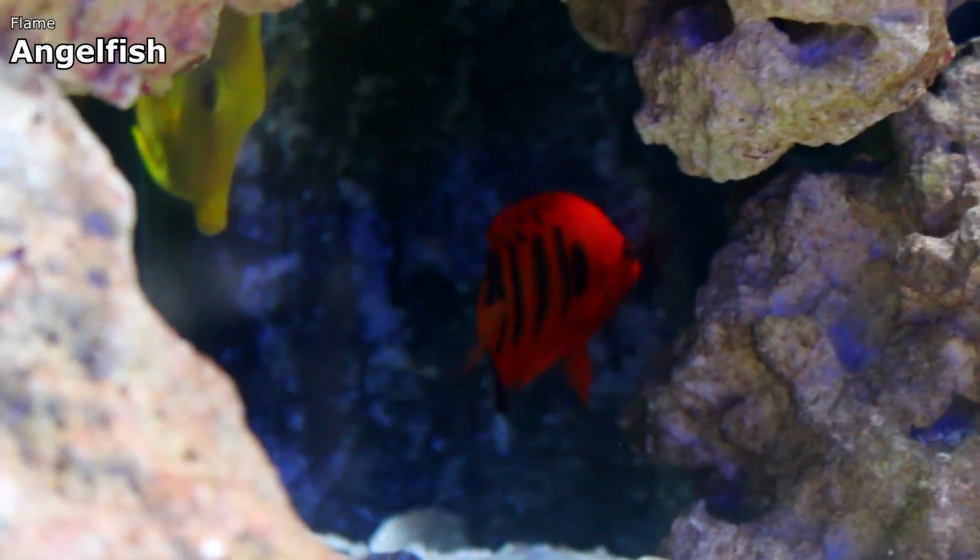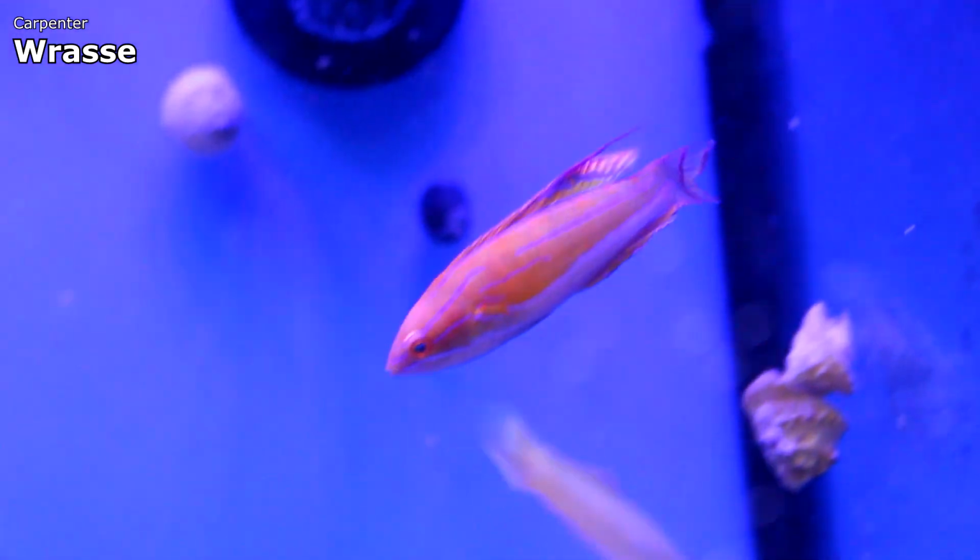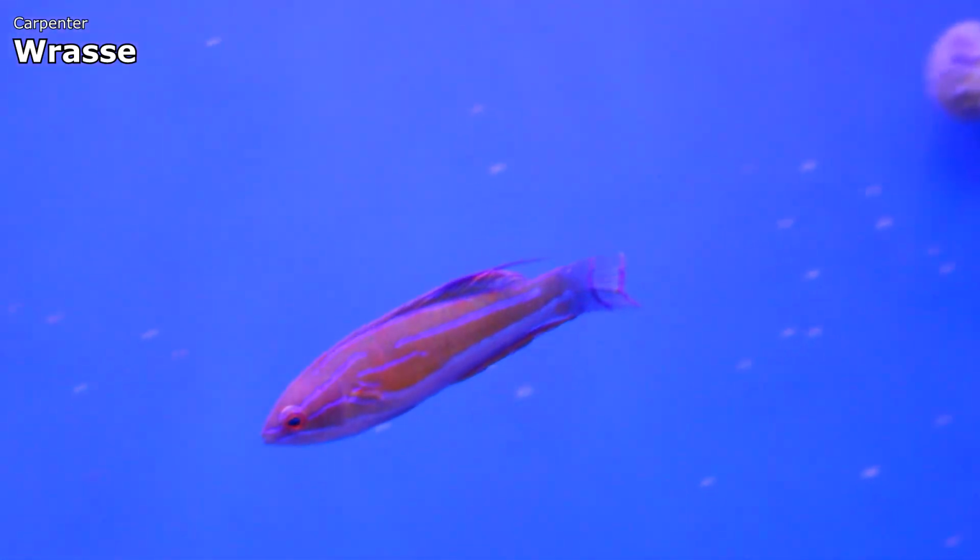We got in a gorgeous carpenter's wrasse. Lots of blue in the lines on the actual fish. Carpenter's wrasse is a Pseudocheilinus wrasse. It is one of the hardiest of the small wrasses, very compatible with just about anything.